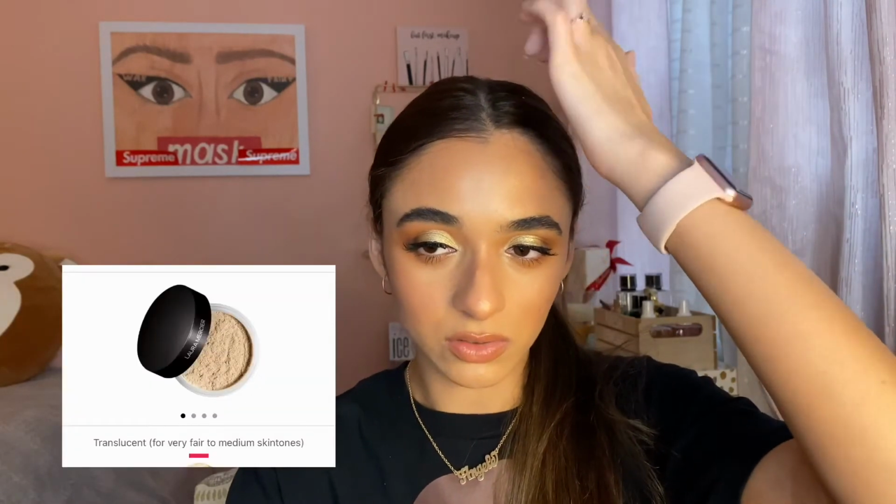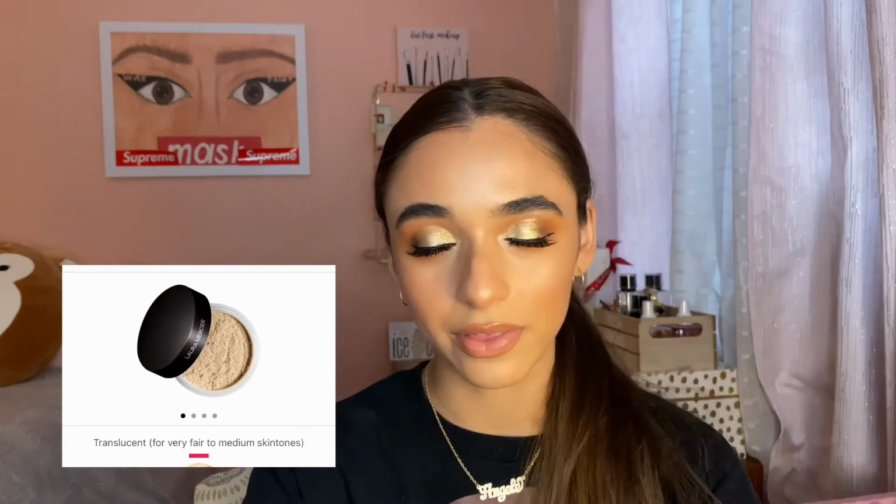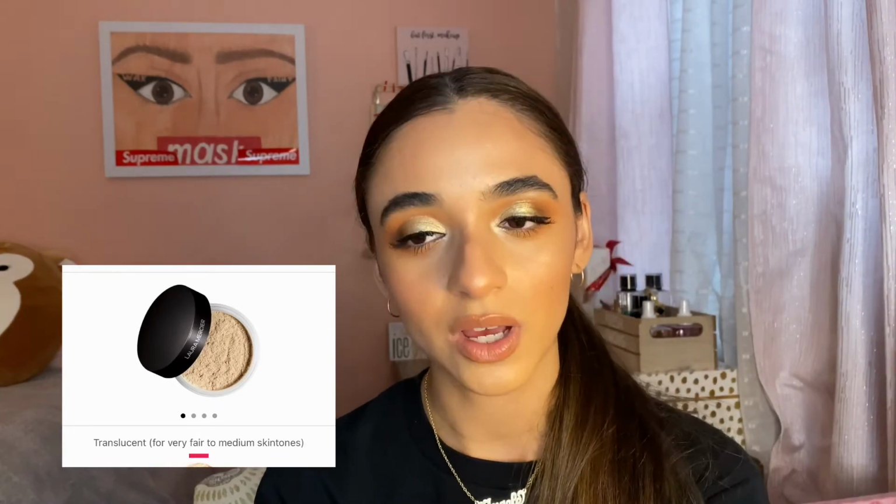Then I have the Laura Mercier Translucent Loose Setting Powder in Translucent, $39. I do have this in a travel size, and I've been holding on to it for a long time. I use it for very special events because it's so good, and I don't want to waste it, but it's so expensive to get a big one. But it's so good, it would be so worth it. But I'm broke, so I'm not doing that.